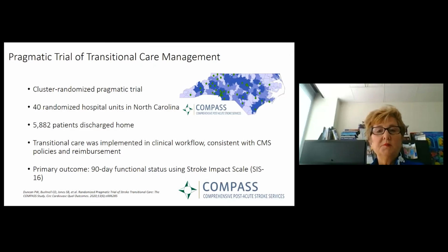So let me tell you a little bit more about the COMPASS trial. It has come to an end this year. It was a cluster randomized pragmatic trial. 40 hospitals were randomized in North Carolina, 40 hospital units. In phase 1, we enrolled over 5,882 patients, and we've subsequently enrolled in phase 2 about 4,000 more, but I'm going to be talking to you about the phase 1 results.